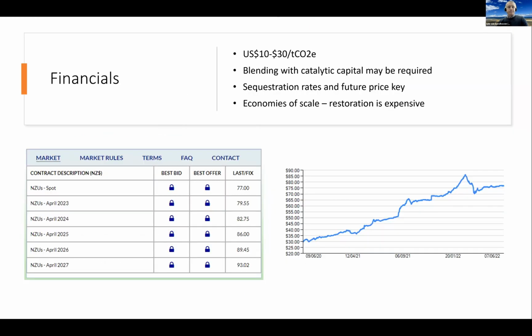I thought I'd touch on some of the financials. Some of you might be curious just around how this stacks up. All of it really does hinge on what sort of returns you can expect for these sorts of projects. Internationally, they have been tending around that $10 to $30 US per tonne of CO2.